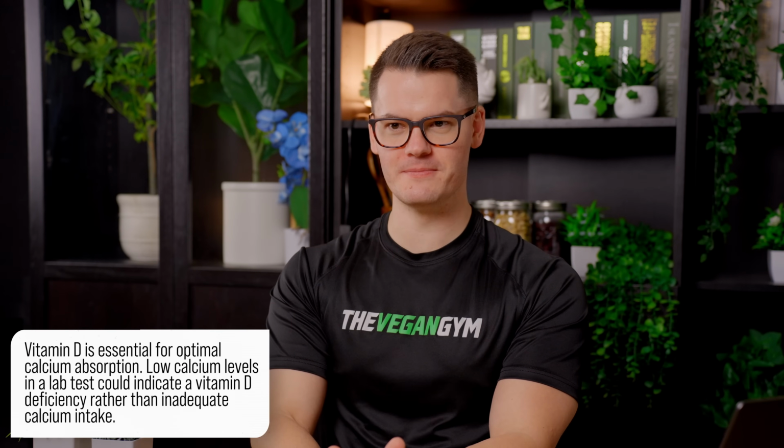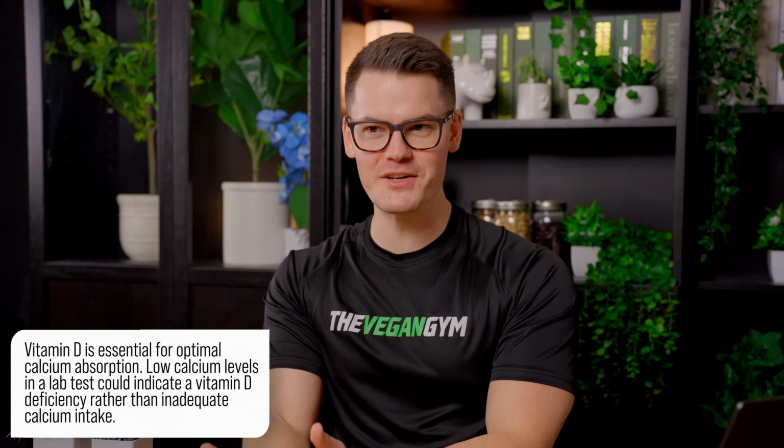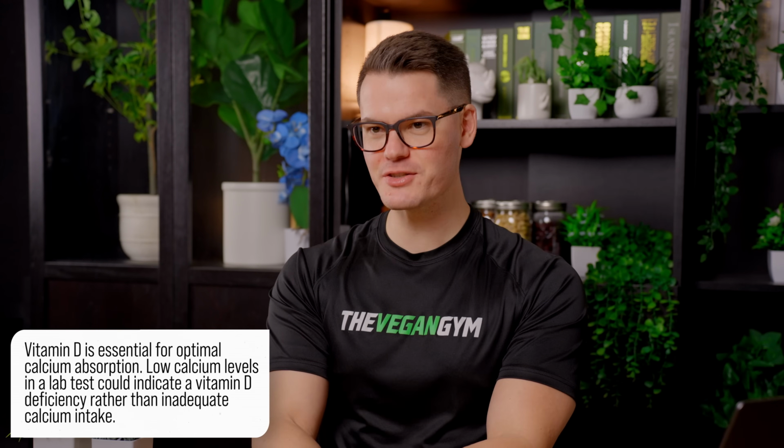Additionally, vitamin D is essential for optimal calcium absorption. Low calcium levels in a lab test could indicate a vitamin D deficiency rather than inadequate calcium intake.